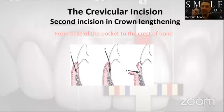So the first incision is called internal bevel incision. You should hold your blade into the root direction, at a 45 degree angle, and cut exactly the amount of tissue that you need. And then the second incision should be inside the sulcus, reaching to the same point that you cut from the top, meeting in one point, and then you should remove the tissues here.